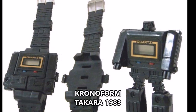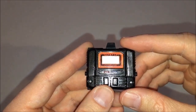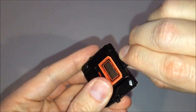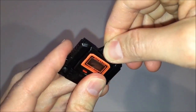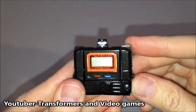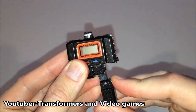KRONOFORM by TAKARA, 1983. Now, the KRONOFORM line was an unsuccessful attempt by Takara to market various Diaclones and Microman toys to North America, which had not been licensed by Hasbro for the Transformers franchise. This was a transformable toy that was also a digital watch.